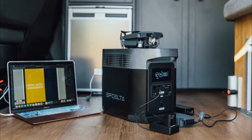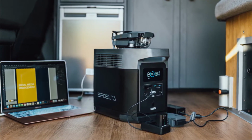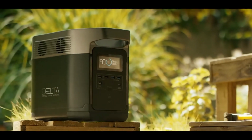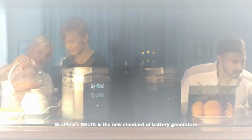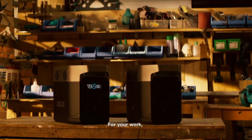The Delta 1300 is a bit pricier than other models with a similar capacity, but this is due, at least in part, to a large number of charging ports. Overall, if you don't need to power 13 devices at once, there are less expensive alternatives available. But if you're looking for the best all-around product, this is the one you'll need.